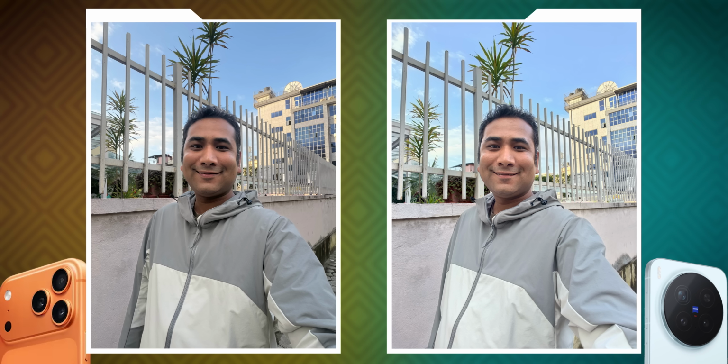Now, iPhone selfies aren't bad at all. In fact, they look really balanced and muted. But personally, if I had to choose, I would say Vivo selfies look a bit more pleasing and likable overall. Skin tones and textures look really good too. They're smooth but not overly processed. They're just the right amount of detail. So yeah, overall, I am really liking Vivo's selfie camera game this year.